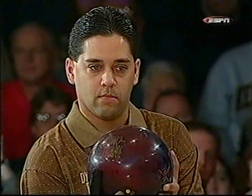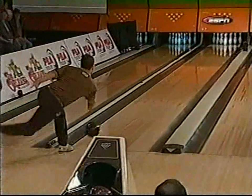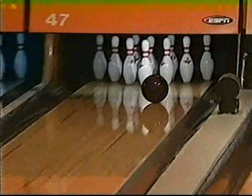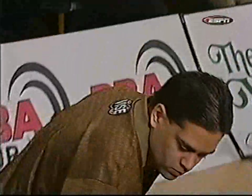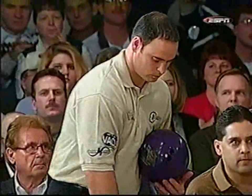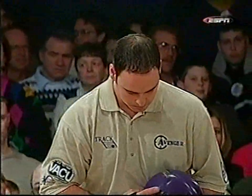Playing a similar line to Jeff Lizzi. Should be deeper on this left lane. 38th in this event a year ago, but the second qualifier. His first PBA National Championship telecast. Nerves? No sign. Boy, he sure didn't show those two shots. Just two terrific shots to start the match.